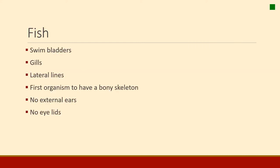Next group of animals up is the fish. Some things that make them unique are swim bladders, gills, and lateral lines, which are sensing organs on the outside of their body that allow them to sense electrical signals and impulses. It's pretty interesting. And a lot of fish will actually have a line marking, a coloration marking along the side of their bodies, and that's where that lateral line is at.